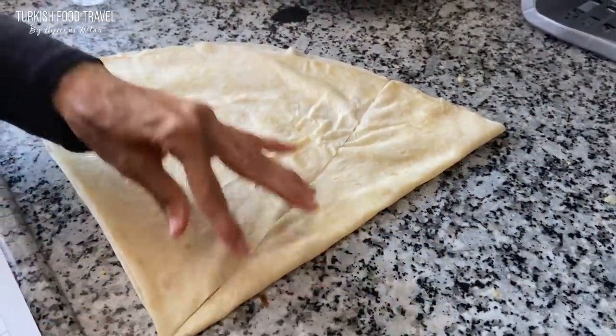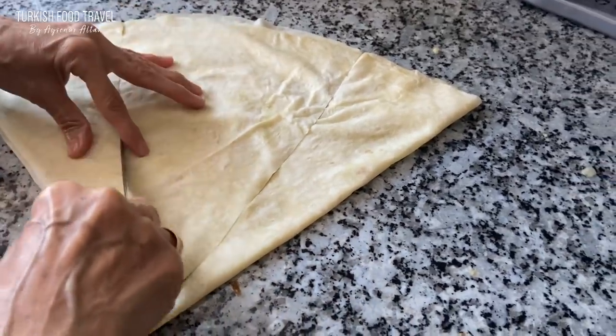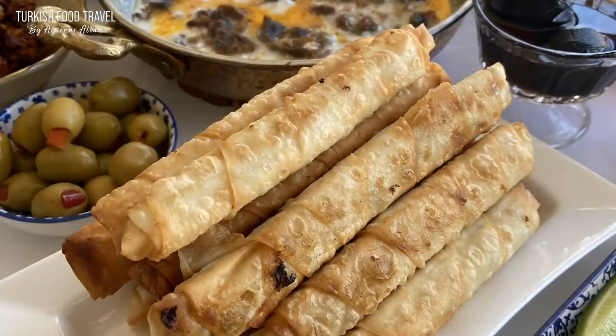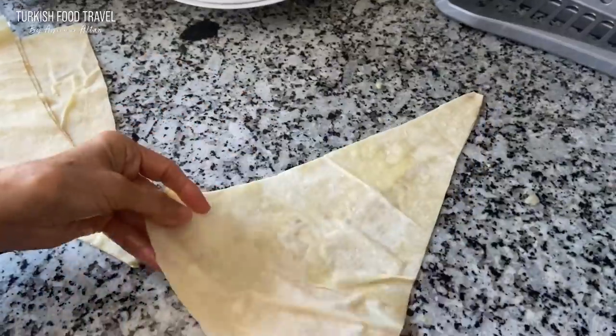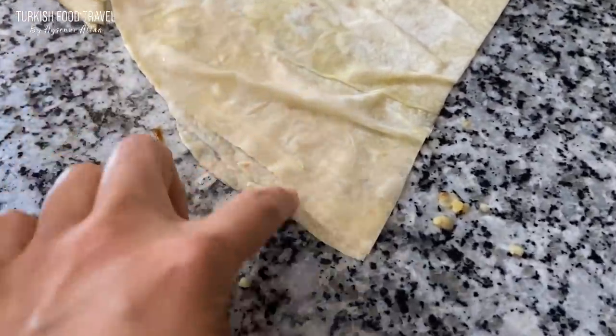My mom is making börek. This time it's gonna be baked, not fried, as I shared recently. She only uses oil between the sheets. Yok. It has two layers.